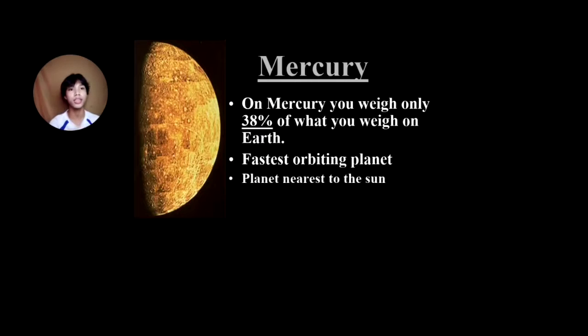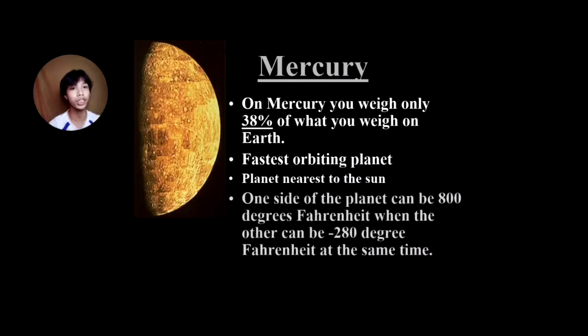Mercury is the nearest to the sun, usually. On Mercury, one side of the planet can be 800 degrees Fahrenheit while the other can be 280 degrees Fahrenheit at the same time.